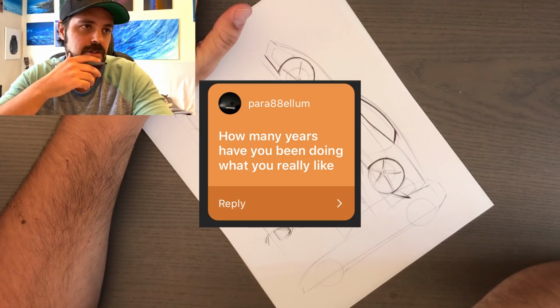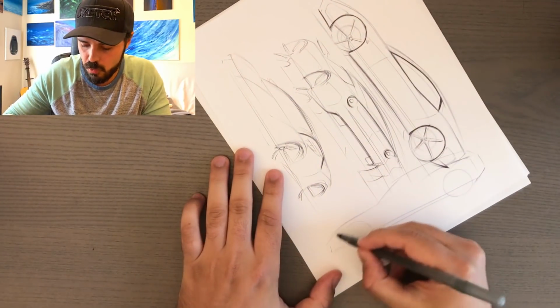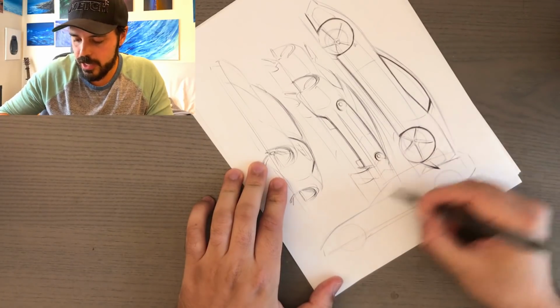That would be fun. How many years have you been doing what you really like? So what I really like is honestly what I'm doing right now, and that is making videos. I feel like all my life I've been working towards this goal, which was to become a car designer or a designer in general and work somewhere warm next to a beach. That's all I wanted to do. And then I reached that point and I realized that that's not at all what I want to do. I don't want to work for somebody else, and I just couldn't say no to the opportunity of starting something myself. With all the opportunities and possibilities and tools that we have today with social media, you have no excuse to be stuck in a job that you don't want to do.